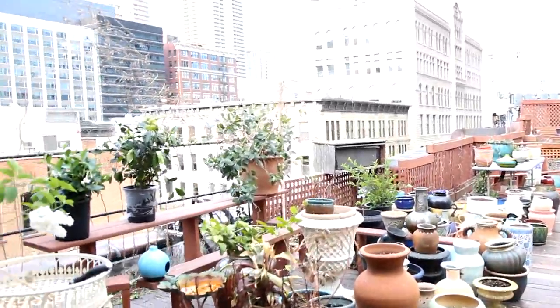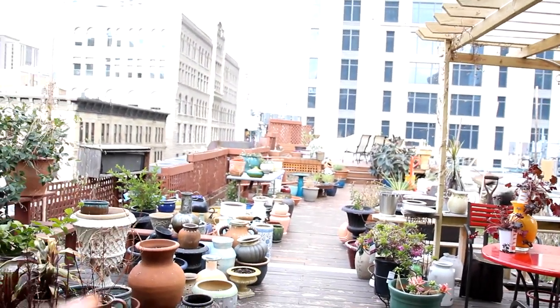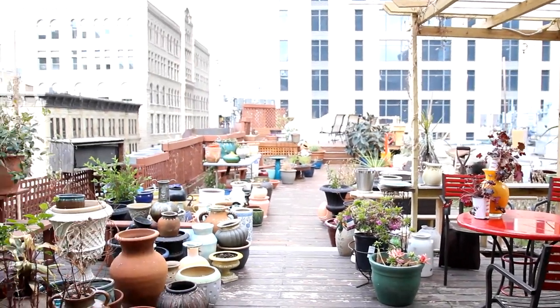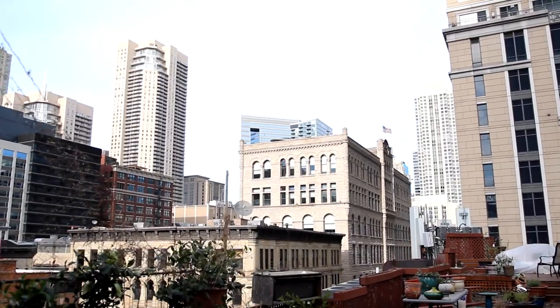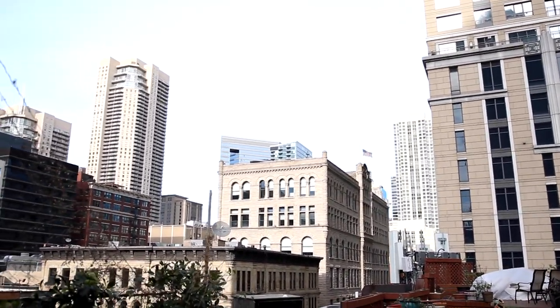And this is the balcony. First of all, I'd like to say it is huge. Who in Chicago gets a balcony this massive? You can't even barely see the end down there. And look at this view. Just a perfect, beautiful view of so many beautiful buildings in Chicago. And you're literally right in the heart of the city.